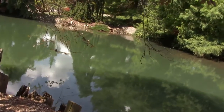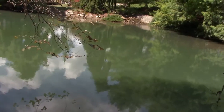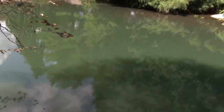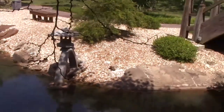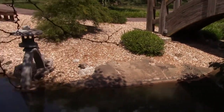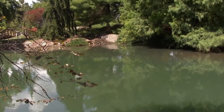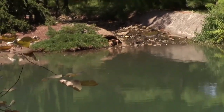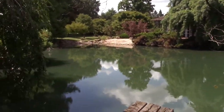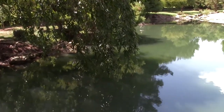So we're on another little island. That lake that we were just at, or that pond that we were just at, is connected by this little canal here. And that canal connects that pond into this pond. And it has a little babbling brook over there feeding it too. I love the way the leaves just gently touch that water.